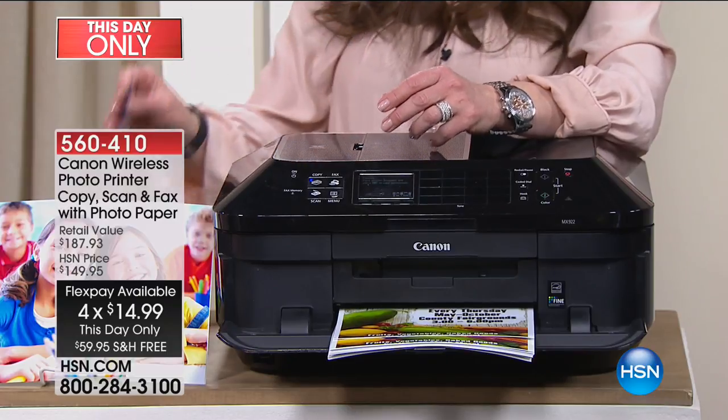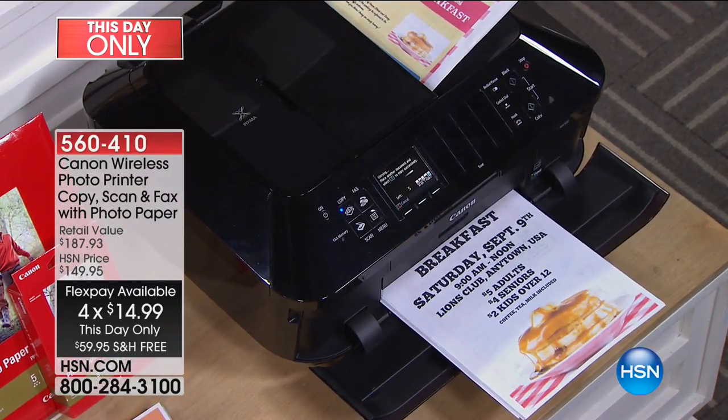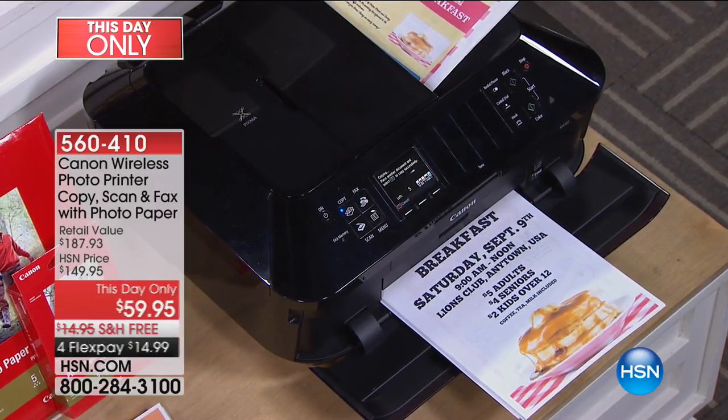Now, while we focus on photos, because this is the best that Canon has to offer, it's better than photo lab quality. It is better than any other consumer grade printer in terms of resolution on the market. That is the best. You do realize 9600 DPI is the best that money can buy at any price.